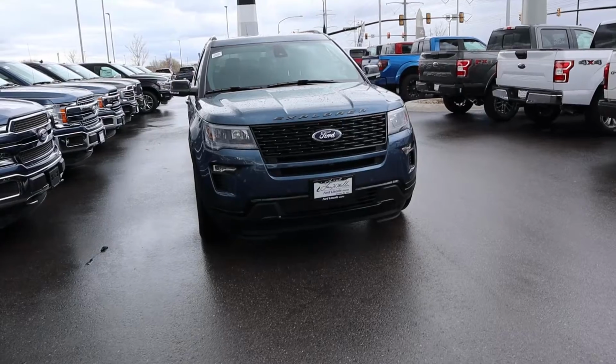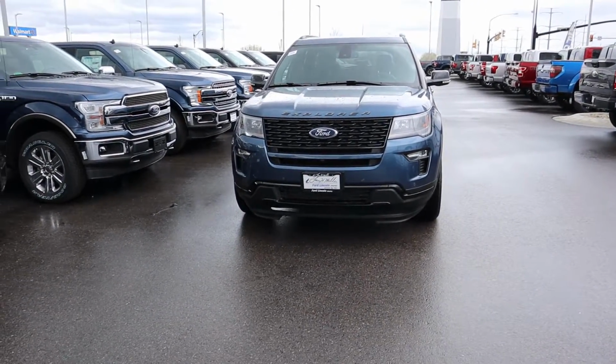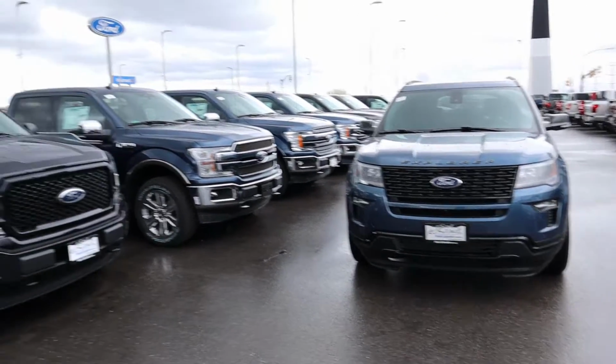It's cold, it's windy. I'm out here hustling for you guys, but today we're going to be going over the 2019 Ford Explorer Sport. The Explorer here is actually one of Ford's best sellers, if not their best seller currently. And this vehicle is being provided to us by Larry H.